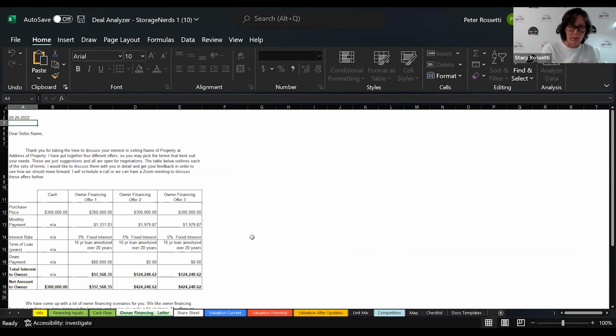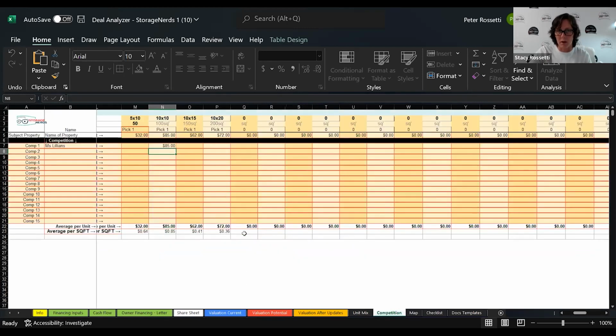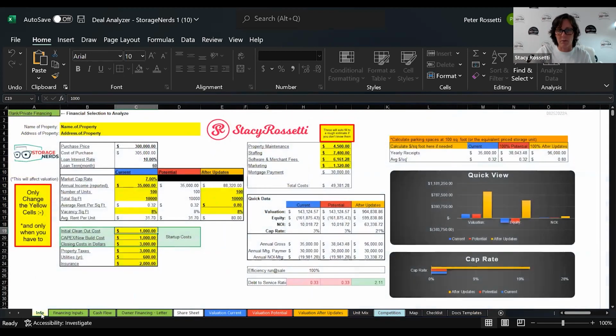We did not get this one owner financed. They only wanted the $300,000 cash. That's it, you know. But essentially we always offer owner financing and cash offers. All right. So everything in yellow that you see here is the information that you're going to need to input into whatever deal analyzer you use. Okay. And then after you input all this information, your competition, your competitive analysis, and your unit mix, then you're going to be able to come up with your offer, right?